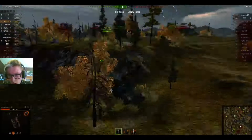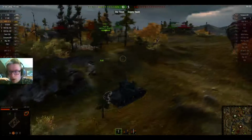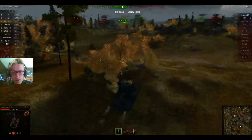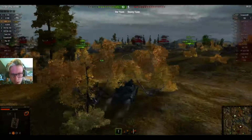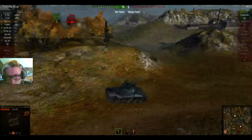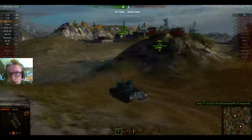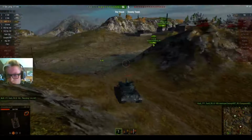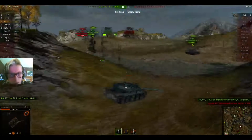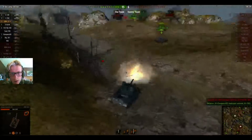Not finding anything just yet. A Conqueror GC, and a T-92. Now, I know that both of them are fairly slow, so they couldn't have gotten super far unless they were smart and relocated. And we've got the Conqueror GC, and he's dead. All that's left is the T-92. No idea where he is, honestly. Oh, there he is. Ooh. And there we go. That's the game, guys.